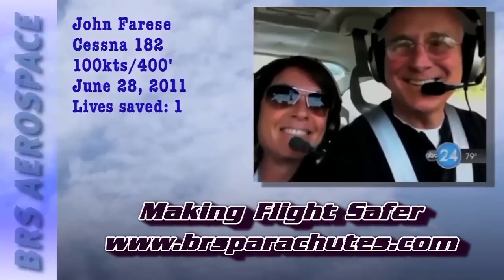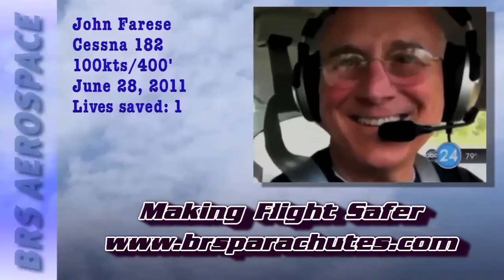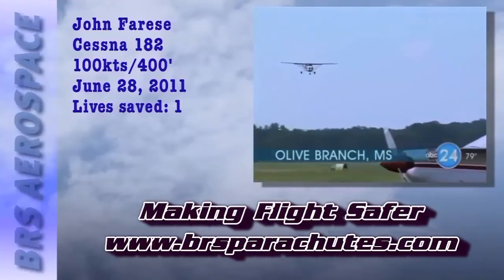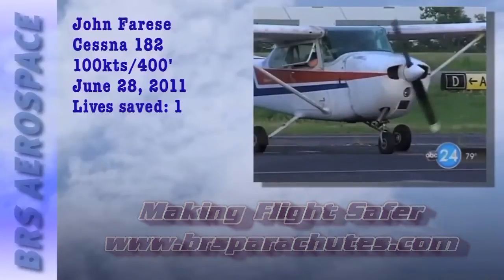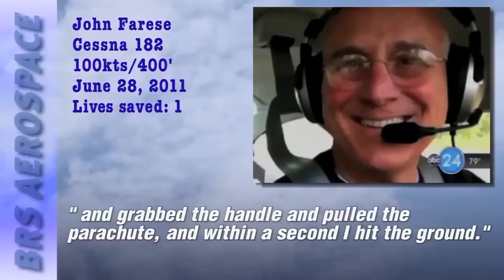Freese says his Cessna had its annual safety maintenance check when he took off Monday night from the Marshall County Airport near Holly Springs, Mississippi. At around 400 feet, Freese says the plane stalled and he had zero control. Just days before his fateful flight, he had installed an emergency parachute system in the single-engine plane. I promise you, I cannot tell you why. I instinctively reached down and grabbed the handle and pulled the parachute, and within a second I hit the ground.